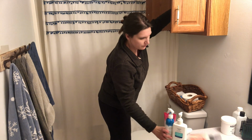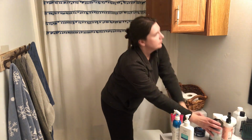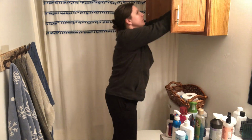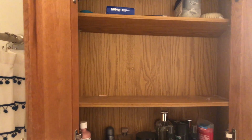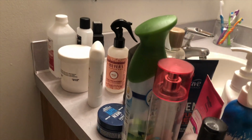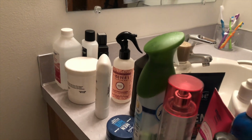So I'm taking everything out. I'm going to do each shelf one at a time. I'm going to take everything out, wipe down the shelf, and then get rid of items that we don't need in here or we no longer use or are outdated. And then I'm only putting back the items that we for sure will use.